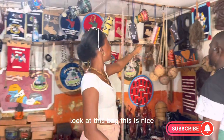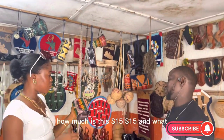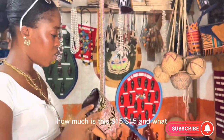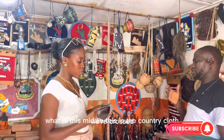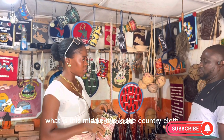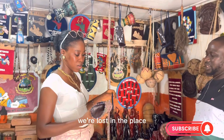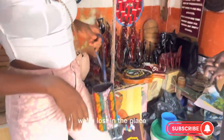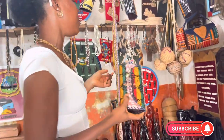Yeah. Look at this bag. This is nice. How much is this one for? It's $15. $15. Yeah. And what is this made of? Oh, this is the puncture cloth. And the leather. This is the leather. The skin. Wow. The skin on the side. This is really nice. Really, really nice. How much is this? It's $15. $15. Yeah. Oh, this is amazing.